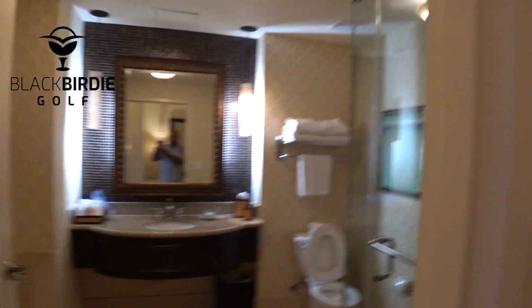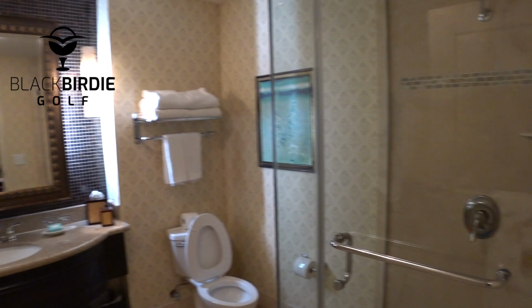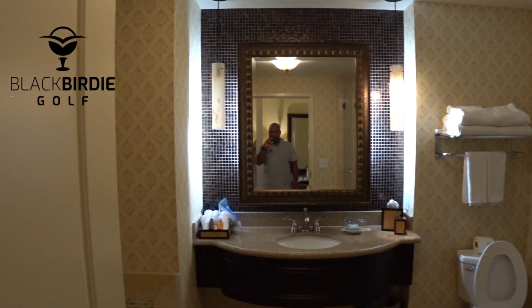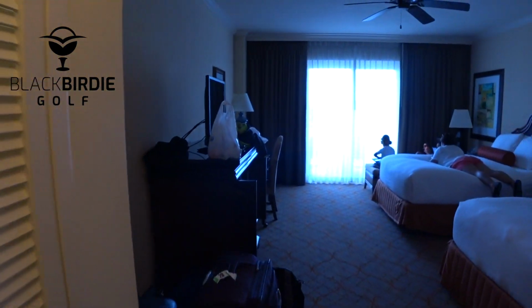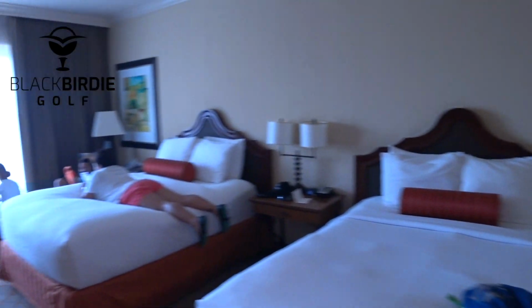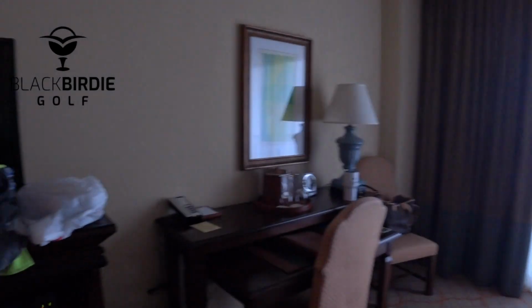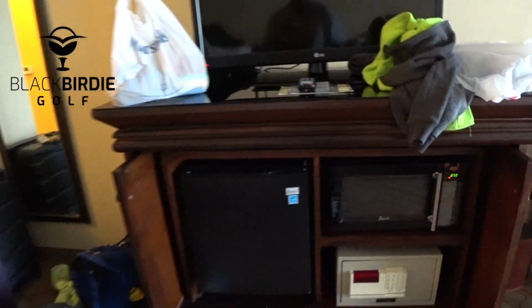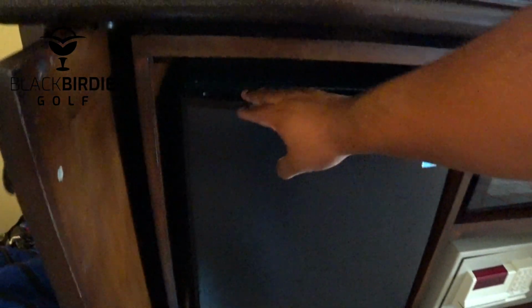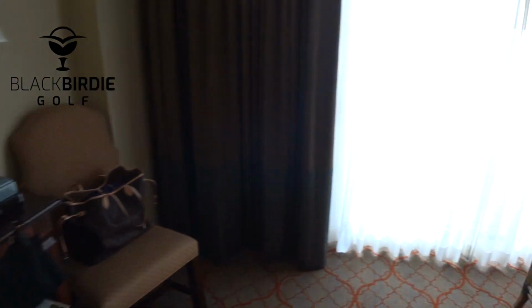And we absolutely love this hotel. It is beautiful. They actually just updated their rooms. They have new paint and new carpet, which is great. We have the two queen size beds. Really nice. We have a safe, microwave. I don't think we had a microwave in the other rooms. We got a nice little mini fridge, flat screen TV. Really nice. We have a little balcony.